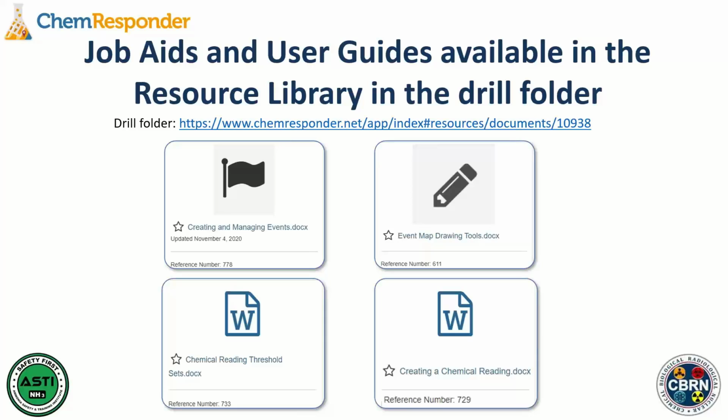There are several job aids and user guides available in our resource library. These are also in the drill folder that I've referenced a couple times up to now. The link is there. The link to the drill folder is also available on the Chem Responder homepage. So you can reference these either before or during the drill if you need guidance on any of these skills.